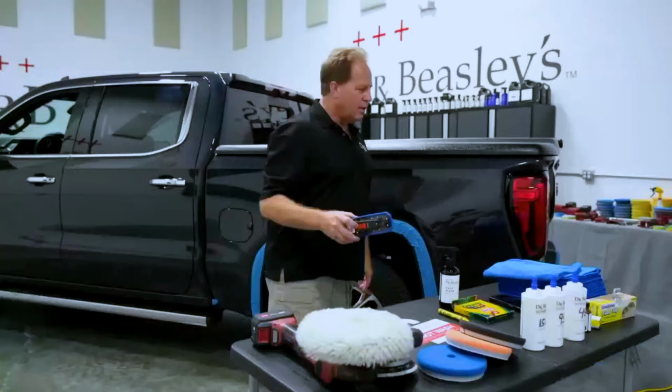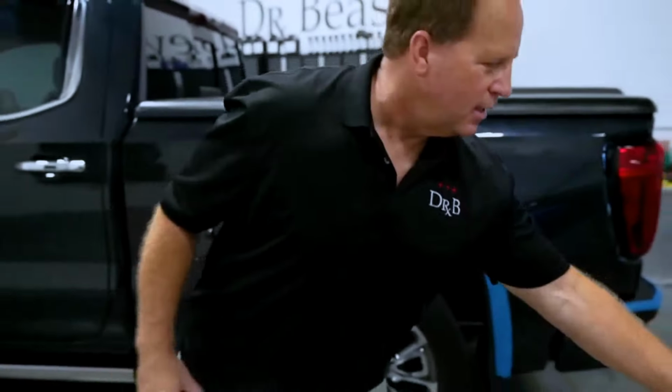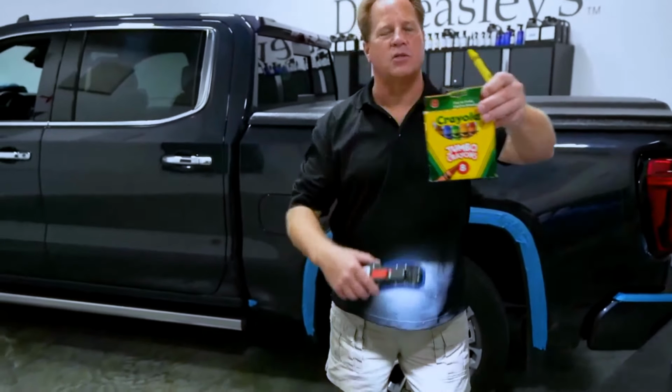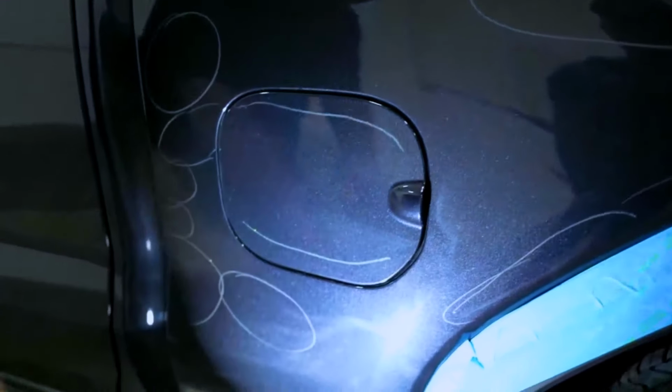This one has it. Here, let me show my little crayon trick. I call it the crayon hack. And I wish I didn't have to use the crayon hack, but so many people bring me cars that just have defects everywhere.